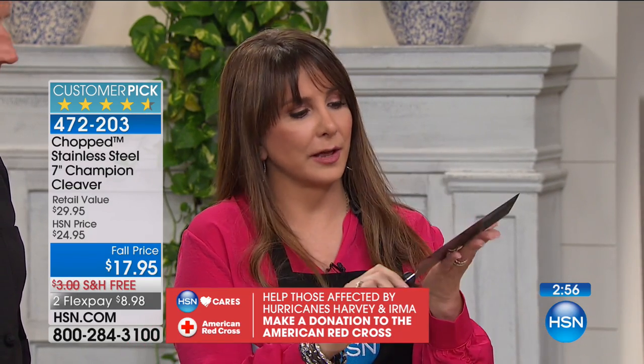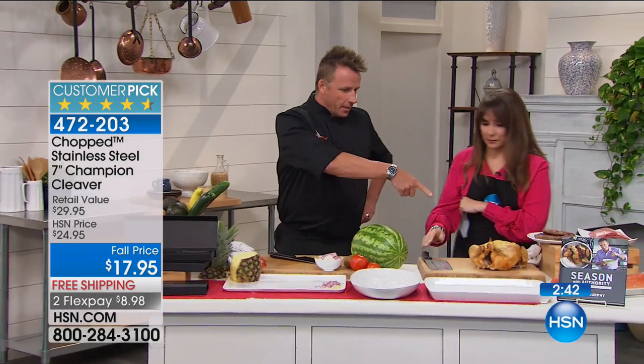If you have never used a cleaver before, and you're thinking, I'd love to, but I really need the right one, I need some lessons, I'm telling you, this is the way to get started. Or if you need another one in your arsenal, a really good one, you know how expensive knives can be. I cannot believe this is $17.95. When I heard it was $17, I thought, must the price be a mistake? It feels good.